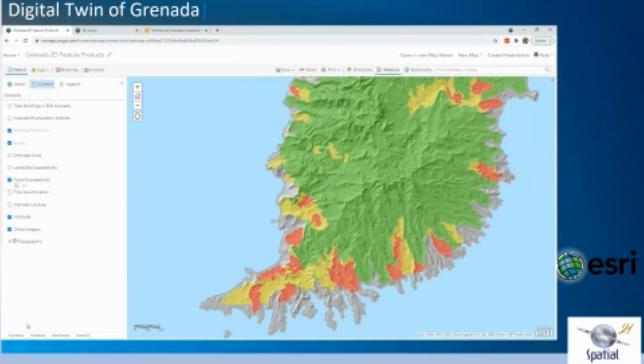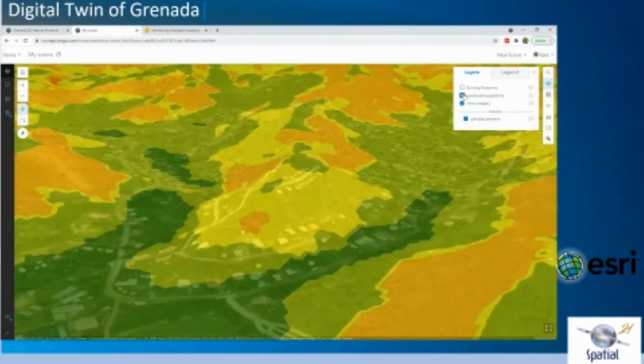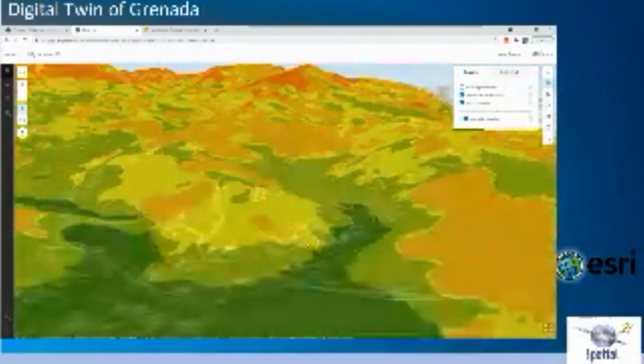We can continue to work with all of this data in our 2D maps, running additional analysis, creating buffers, doing travel time analysis, etc. But this becomes even more powerful with the added context of 3D. Even without LiDAR, we can bring the layers that we've created from imagery into a 3D scene. So I can take a look at that landslide susceptibility layer overlaid on an elevation data and see how it lines up.